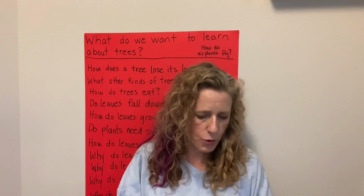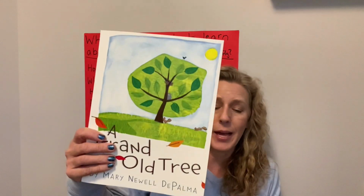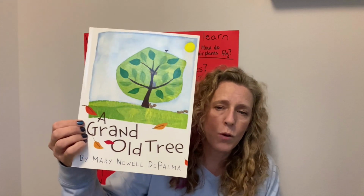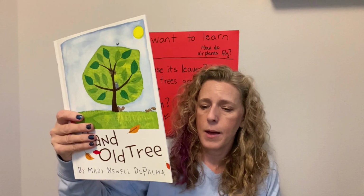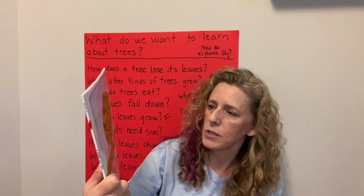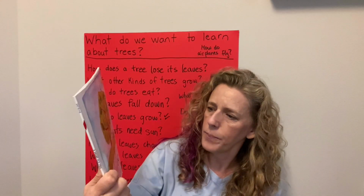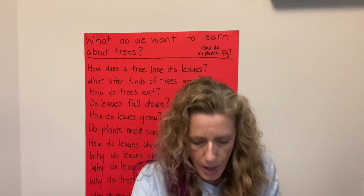And then we're reading the book A Grand Old Tree. This one again might be a Creative Curriculum Teaching Strategies one, but you can look on YouTube for a reading of it. The kids are going to look at the cover and we're going to make predictions. Are these animals helping or harming the tree? And then we're going to read that one and sing our goodbye song.